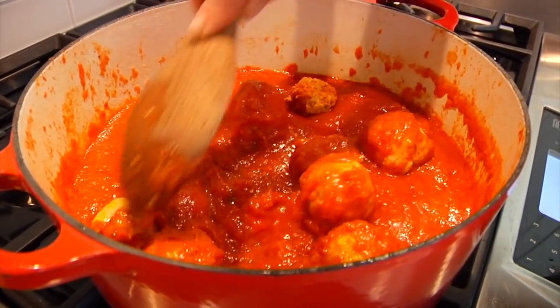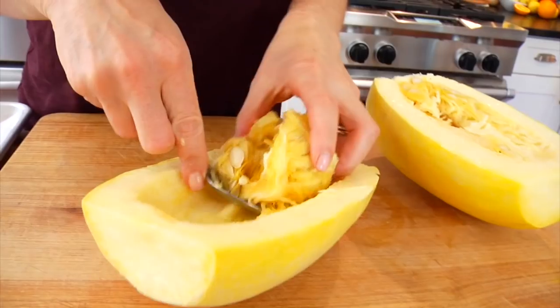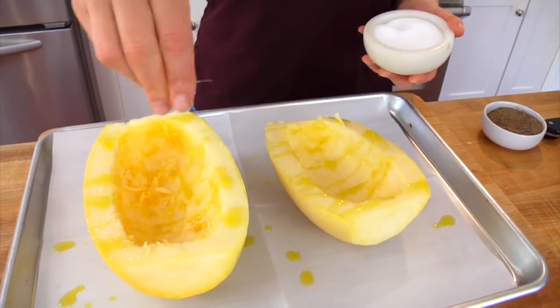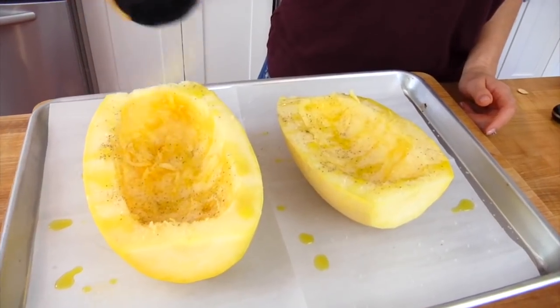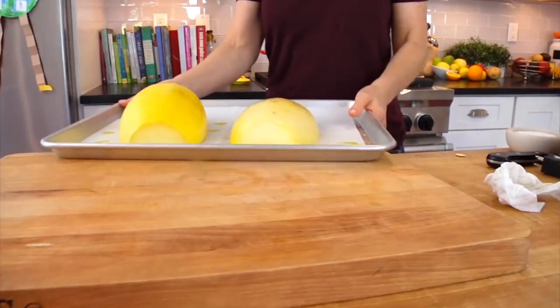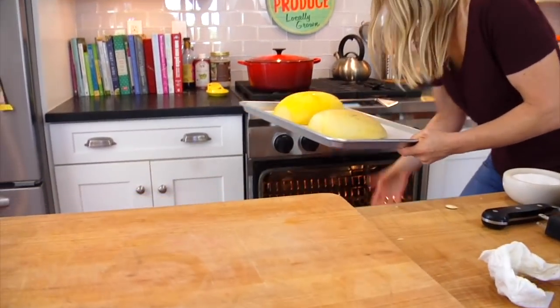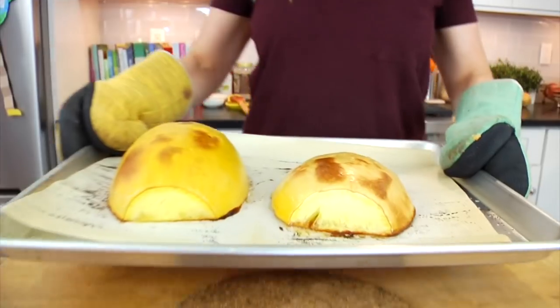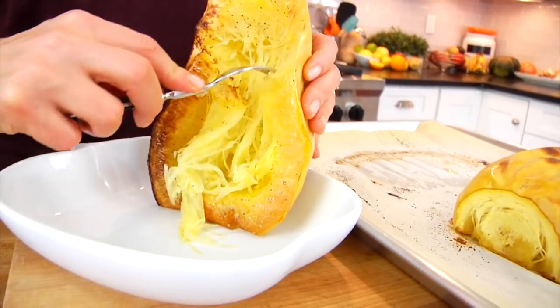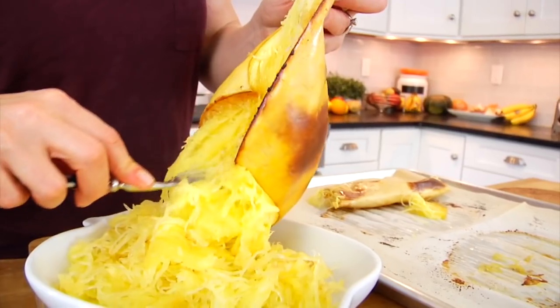So that's really the only work that I need to do right now, is get this spaghetti squash into the oven. I just slice it in half, scoop out the seeds, add a little bit of olive oil, salt, pepper, garlic powder, and put that face side down on a rimmed baking sheet that I have lined with parchment paper. Then I put that into a 425-degree oven for about 40 minutes. And then once it's completely cooled, you just pull these strands out, and this is like a spaghetti, but it's really a veggie, which is totally awesome.